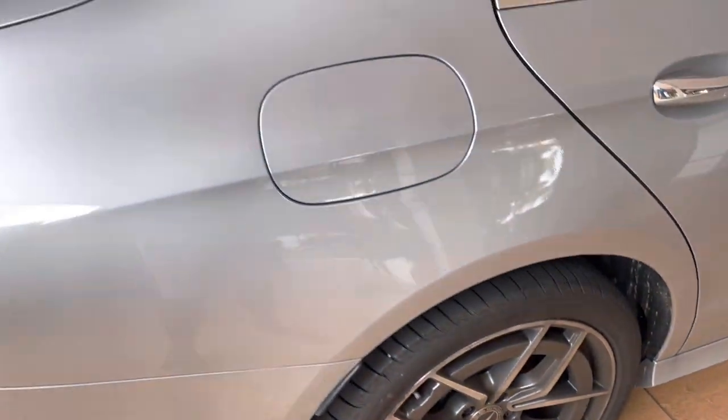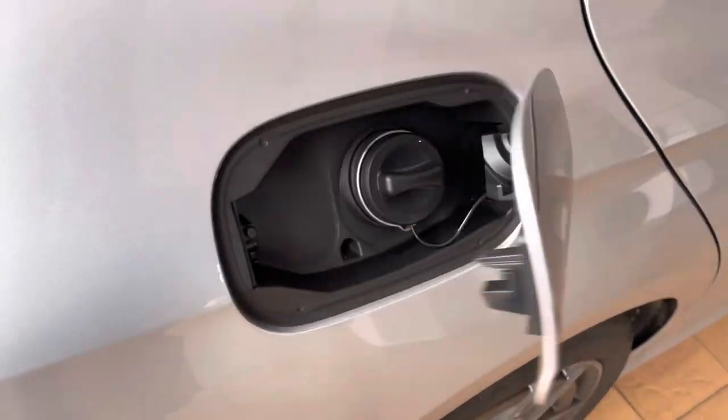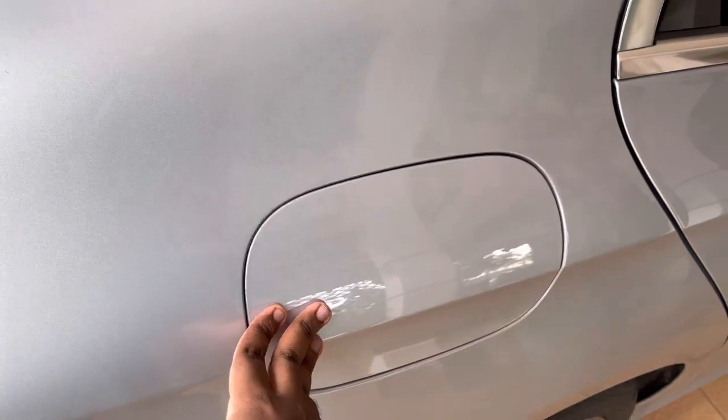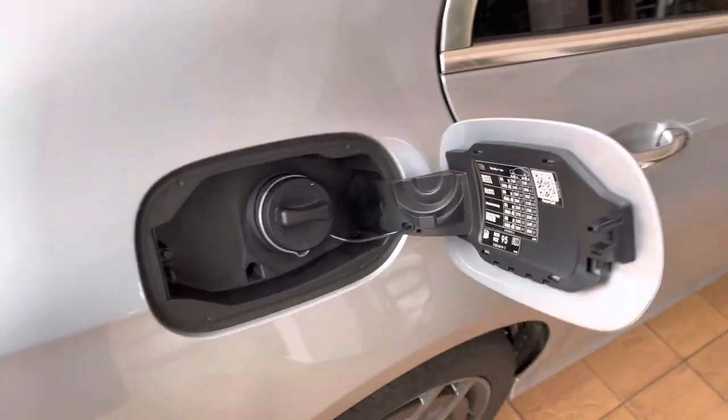Moving on, right here, you get your fuel door. It's an electronic release. As you can see, once again, like so.